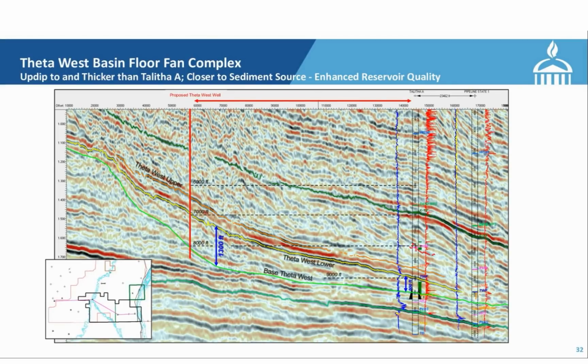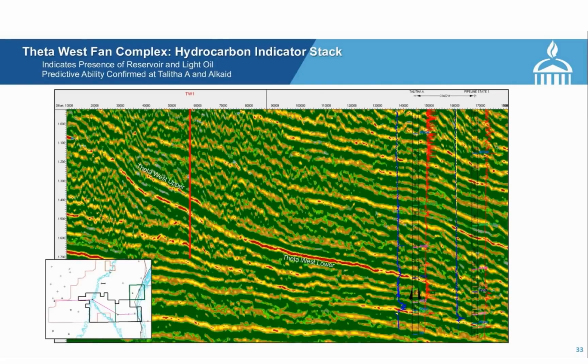The question then becomes, how do we define the aerial extent of this fan complex? We can measure the volume now. How big is it aerially? And to do that, we look at our petrophysical processing here, seismic petrophysics, we call it. Here, the data is processed in the offset domain. So in other words, what we do is identify characteristics of the seismic attribute that are indicative of hydrocarbons. So we're just going to call this our hydrocarbon indicator stack.